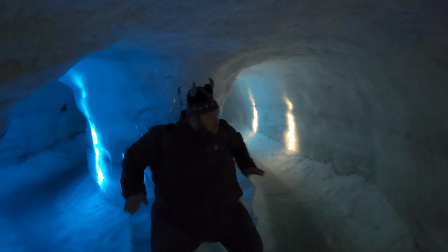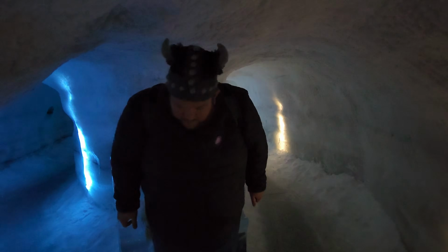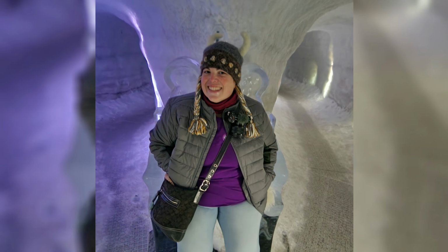We had to grab a couple of photos with our Viking hats that my parents got us for Christmas. Maybe we can use this as next year's Christmas card.